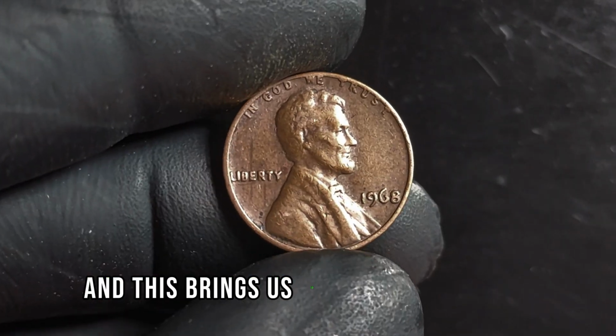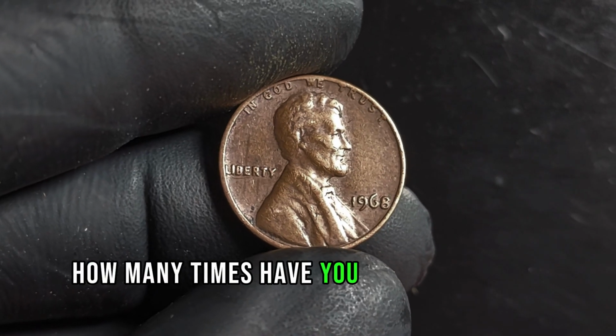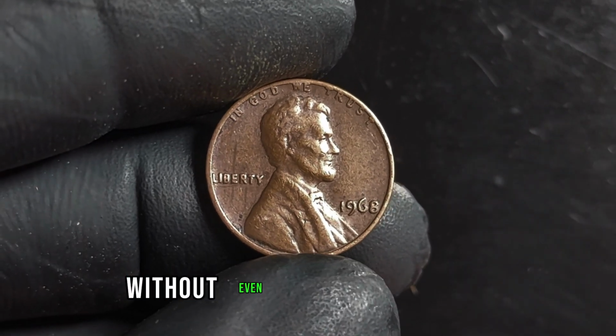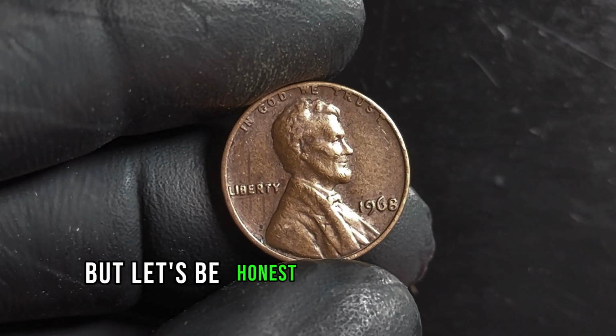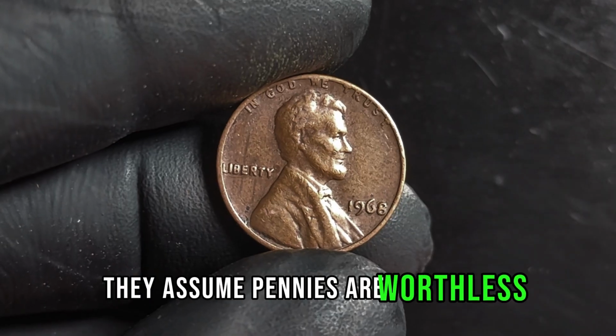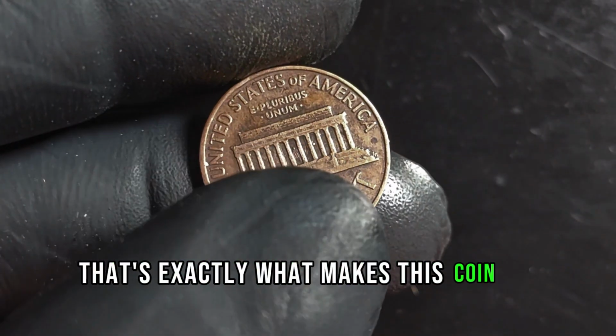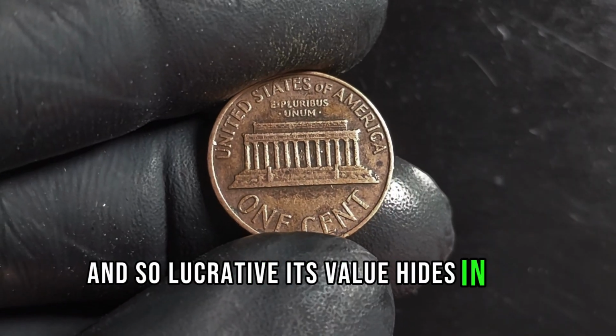And this brings us to a serious moment. Ask yourself this: how many times have you thrown away a penny without even checking the year? A quick laugh, sure, but let's be honest. Most people never look. They assume pennies are worthless. That's exactly what makes this coin so dangerous and so lucrative. Its value hides in its commonness.